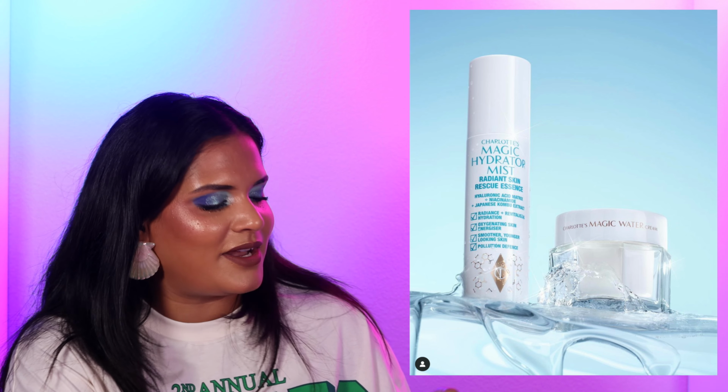Okay, I did talk about the Charlotte Tilbury Magic Water Cream. This is basically a hydrating cream, and I remember from my new makeup releases video that it's $100 a jar, which I'm not surprised about because Charlotte Tilbury isn't known for being a reasonably priced brand with good value for money. So I've heard people swear by her magic cream.